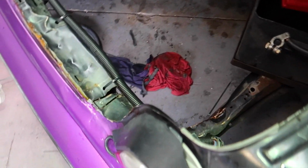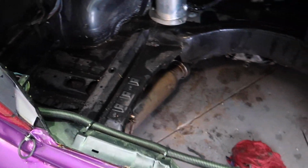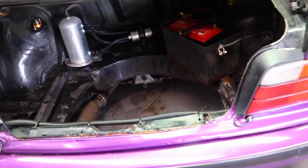Look at that. A million times tidier. Much nicer. Just means the things are all nice and tidy and not flying around everywhere. Look at that chassis rail. That's crazy. This thing has been through the wars.